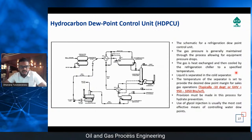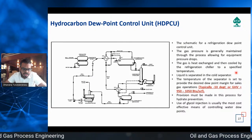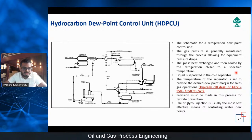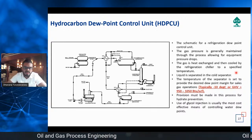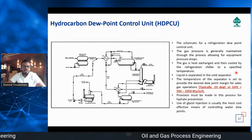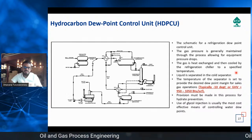So let's look at the hydrocarbon dew point control unit. As mentioned earlier, we need to meet the fuel gas spec and also your sales gas spec of 950 to 1050 BTU per scf, or typically we need to meet a hydrocarbon dew point temperature of minus 10 degrees C, right?